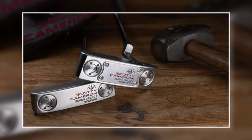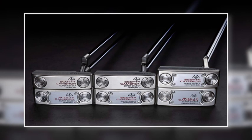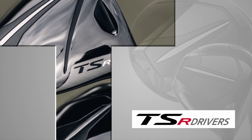Scotty's milled out some steel underneath there, so you get subtle perimeter weighting, a little bit more stability in a putter that sets up like a blade.